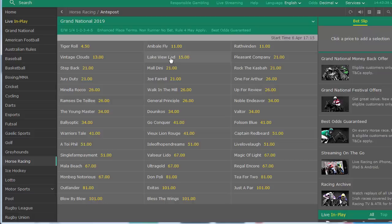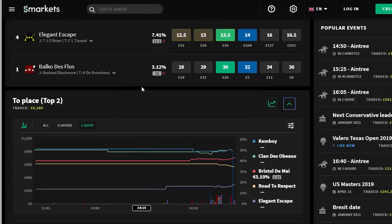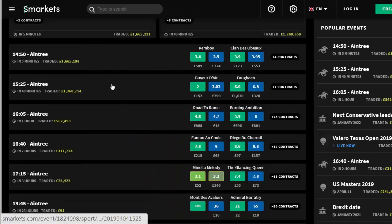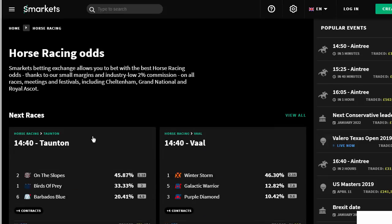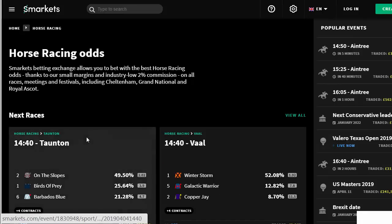Now, there's a couple of things to mention about this. First of all, Bet365 are offering an extra place. So they are offering place terms of 5 places. But Smarkets, I don't know if it shows it yet. If I go back to that ante-post where I was, basically they're only going to be doing 4 places. Okay, I can't find it now. I've lost it.